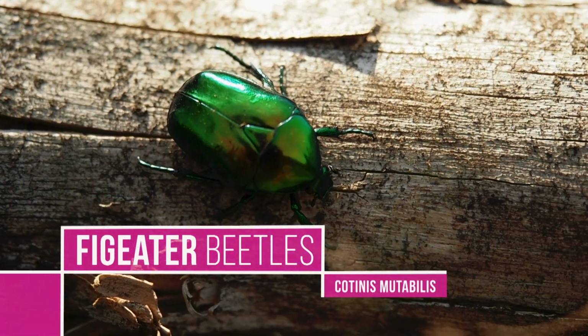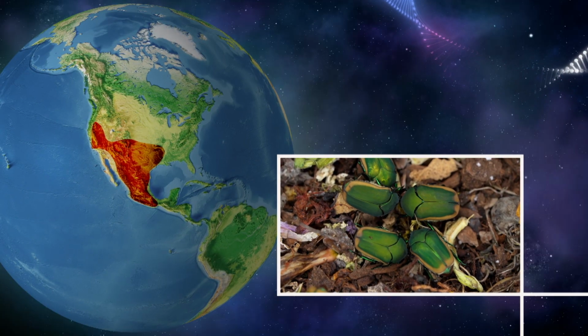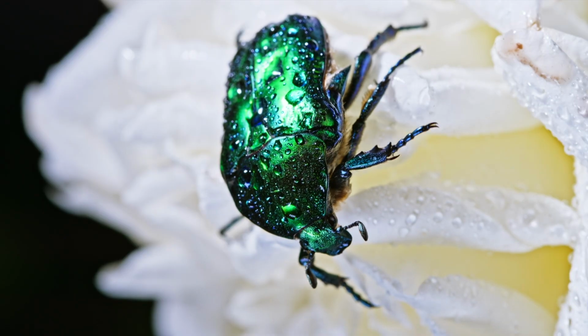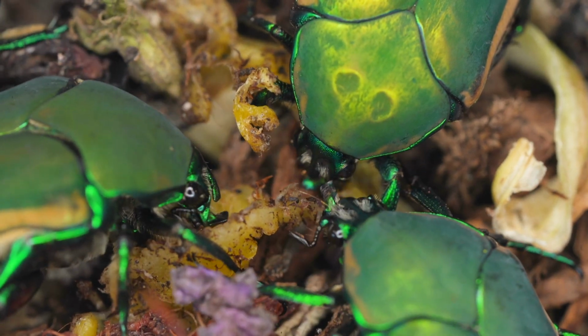Fig eater beetles, or Cotinus mutabilis, can be found in Mexico and the United States. They stand out for their striking bright green coloration. Like the dung beetle, they also feed on the excrement of other animals.